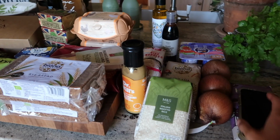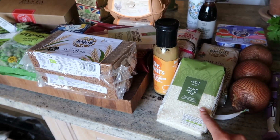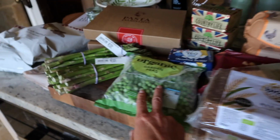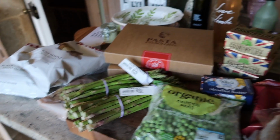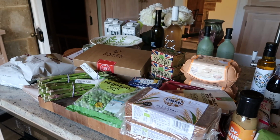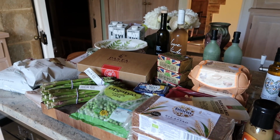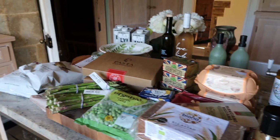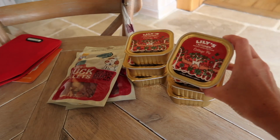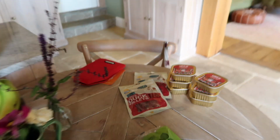So I've got things like the Italian risotto rice. You can get M&S food on OCADO. So I've got the Italian risotto rice, M&S organic garden peas, and then OCADO asparagus and other little bits and bobs. Oh, I did actually go through and delete some things which I didn't need, which I already had, like olive oil and bits and bobs like that. Gosh, where do we start? Well, I've got the dog's favourite, Lily's Kitchen cottage pie, and some duck fillet treats for them.